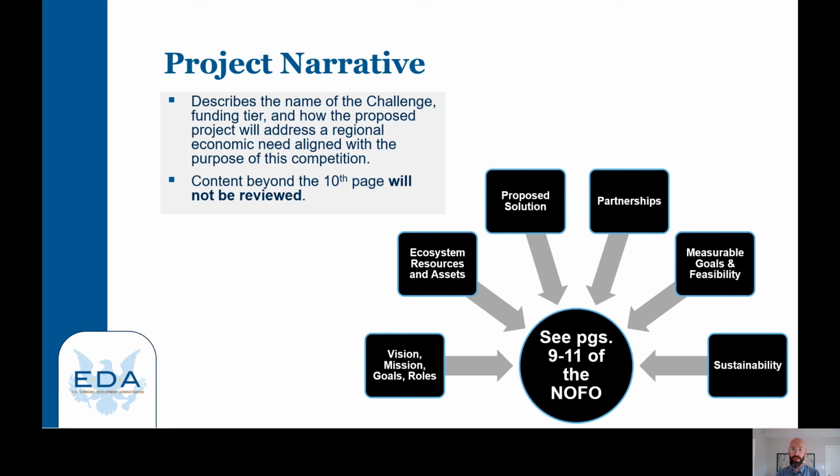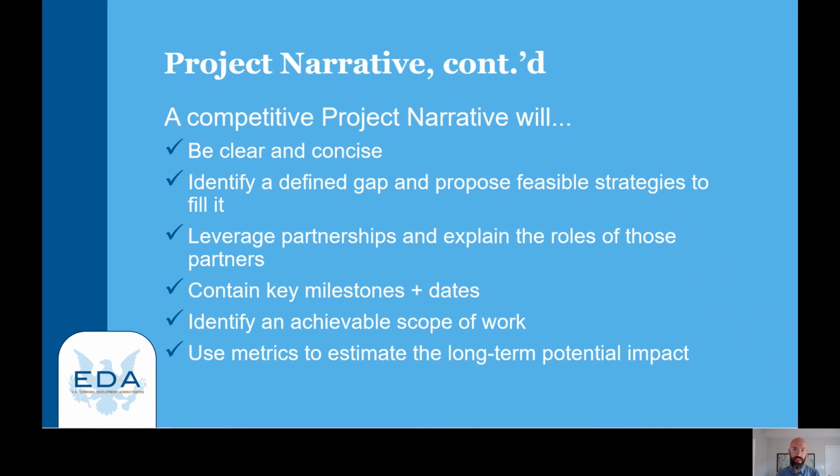And if you take a look at pages 9 and 11, you can see that we've provided you all with a structure for that project narrative that'll help you organize the proposal and us understand what you're proposing. I also want to say that a competitive project narrative, some tips and tricks, be clear and concise, always helpful. Make sure that you're clear about what the gap or what the challenge is in the region and how the strategies and projects that you're proposing will fill that gap or address that challenge.